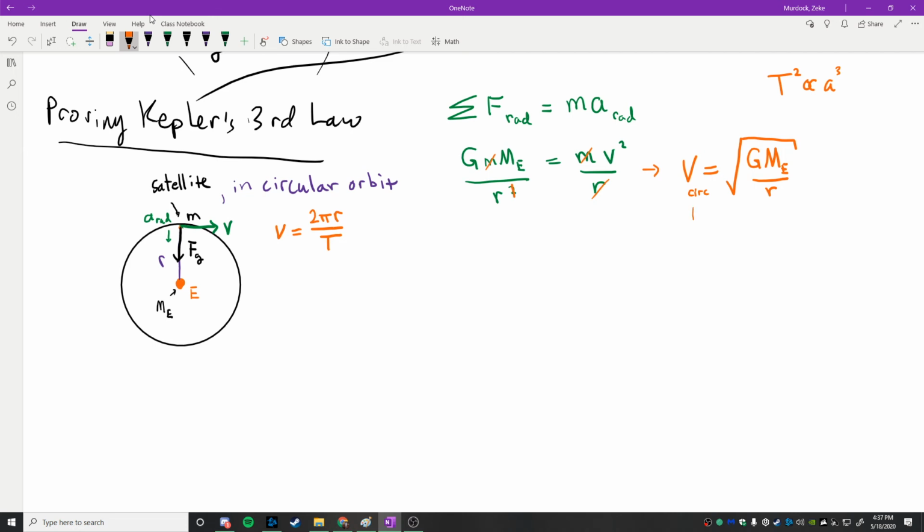So here's what we're going to do. For velocity, we'll replace this with 2 pi r divided by T, but then we need to square it and say that that's equal to, sorry, I didn't mean to change the r to a capital R, my bad. This should still be little r. That's equal to the right-hand side here, which is G times the mass of the Earth divided by the radius of the path. Now we can start moving things around. What we end up getting is 4 pi squared r squared over T squared is equal to.